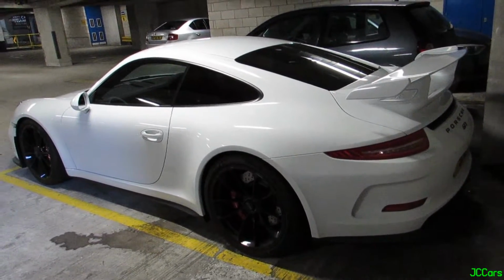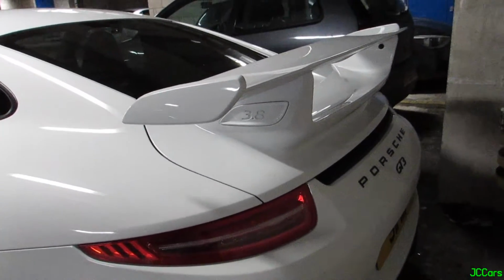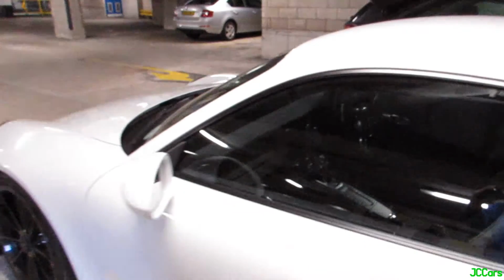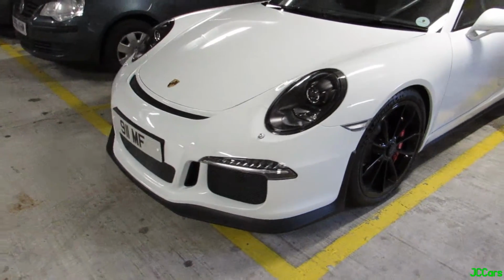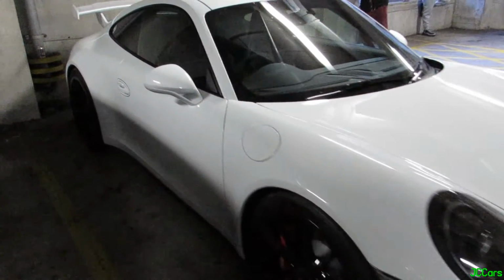So next find in the car park, just after seeing that modified ML63, we've got this stunning white, I think it's Carrera white, Porsche 991 GT3. What an absolute animal these cars are. Looks the absolute business. It's got the black wheels, the centre lock, beautiful interior, PDK obviously. Great, great car, big love for these. Cool reg on it as well, 911 MF. Looks epic. And then there's also an M6 in here, so just off to take a look at that now. Oh, this also has the bucket seats.